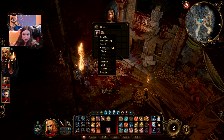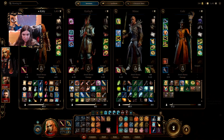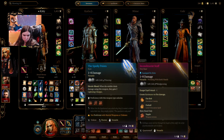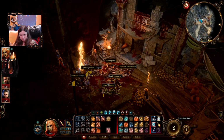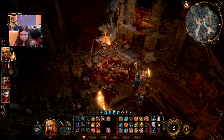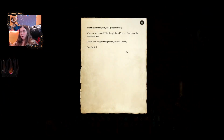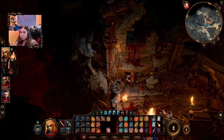Okay, I found the clown's head. Oh god. That's got to be Dribbles' head. I think that's it. Found all of him. Okay, we've got all of Dribbles. What are you trying to do? You're okay. What, are you done with the floor already?